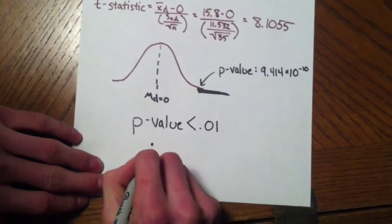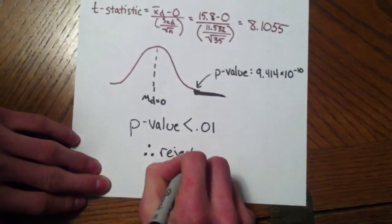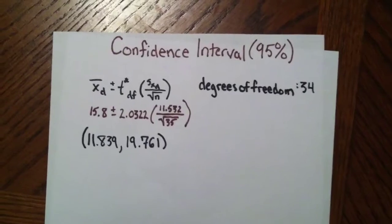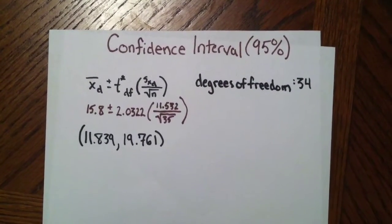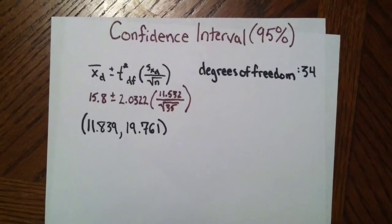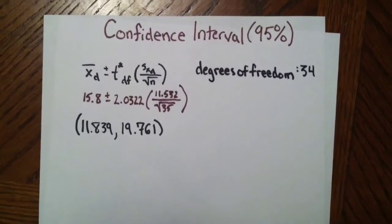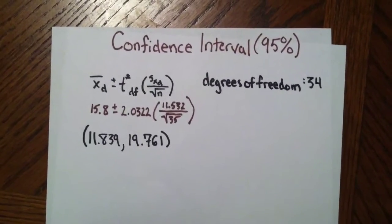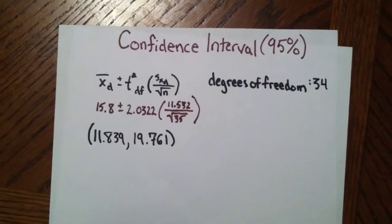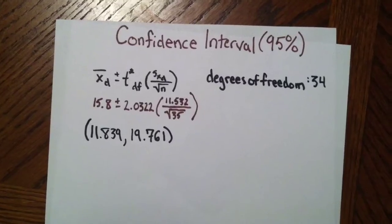Next, we will do a 95% confidence interval to see what the actual difference is of the Rocketballs 3-wood compared to the standard 3-wood. We did a 95% confidence interval using the matched pairs confidence interval formula, and we received 11.839 and 19.761. In context, this means the Rocketballs 3-wood was 11.839 to 19.761 yards farther than the standard 3-wood.